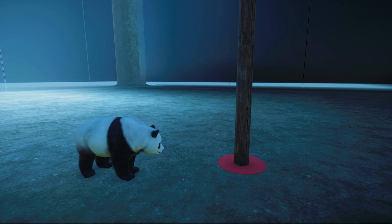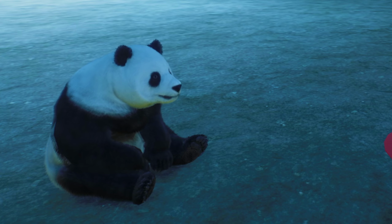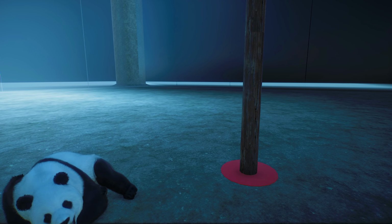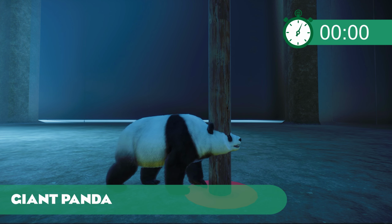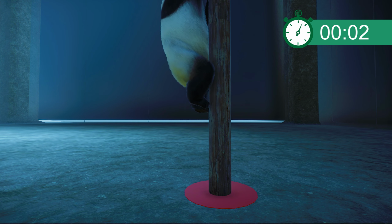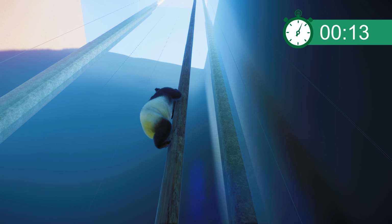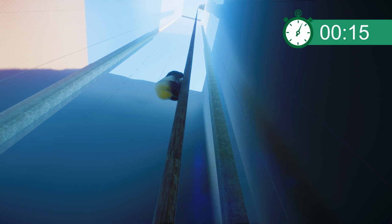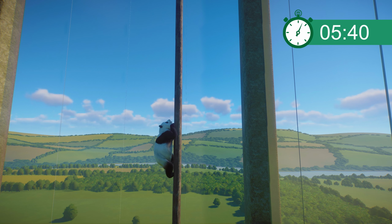Next we have another of the big bears, the giant panda. Now, the pandas are certainly not known for their speed. We're even getting a little nap here before they even attempt it. Finally, they're awake and ready to go. And yeah, this is exactly how I expected the panda to perform. It's slow and steady, we'll say. Pandas are not known for their speed in general. They do everything slowly, so this is no different really.